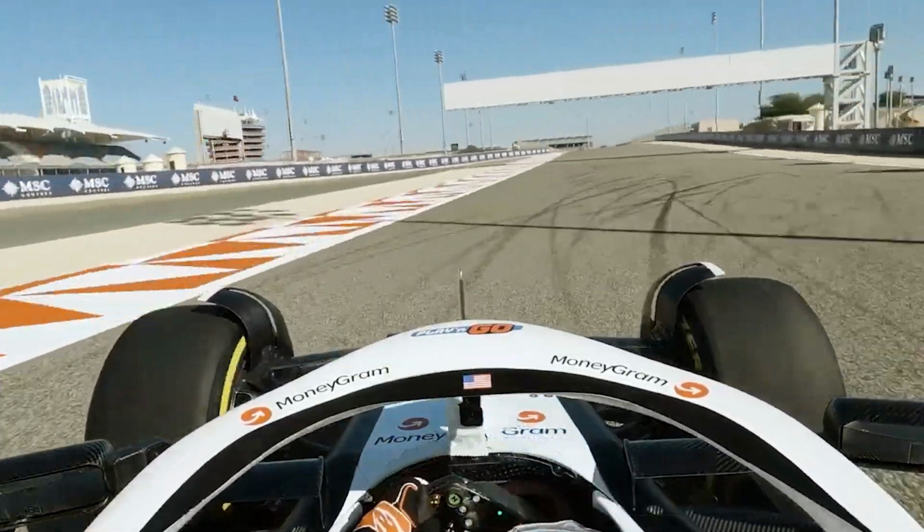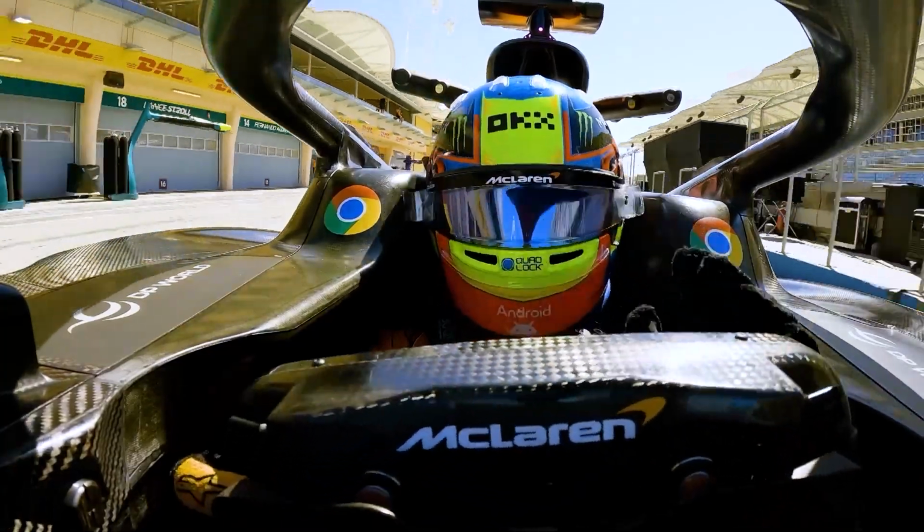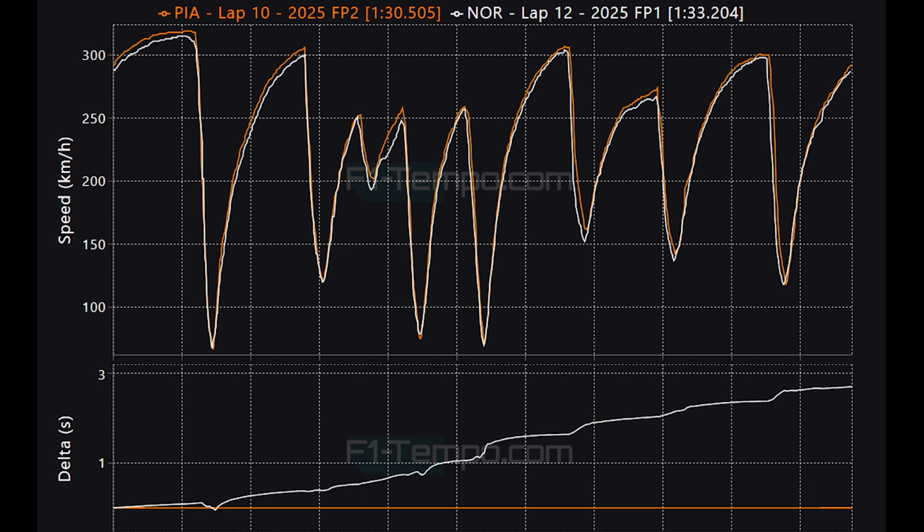And due to how unrepresentative FP1 was, we saw multiple teams take the opportunity to run some Friday rookies, which almost ended in a disaster for Williams. To show how unrepresentative FP1 is, let's compare the fastest time from FP1 set by Lando Norris to the FP2 lap time of Oscar Piastri, so we can see how much the temperature changes affected the tyres and the driver's ability to lap the circuit.